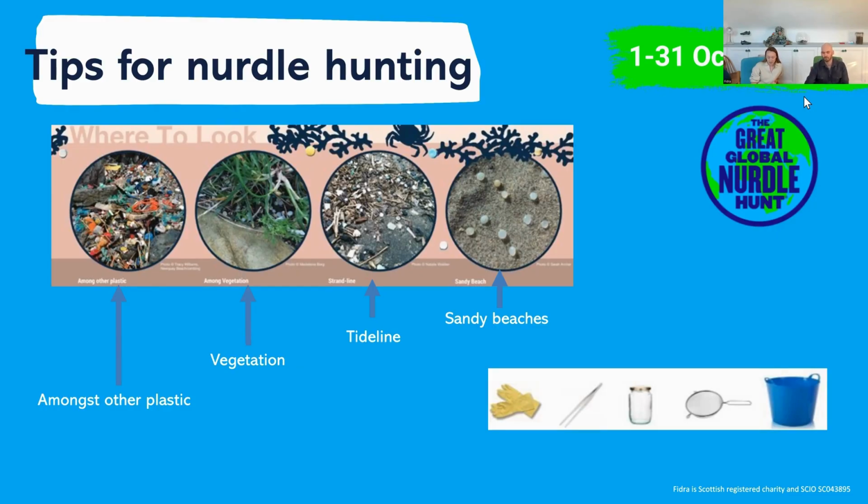We just want to remind you that nurdles can absorb toxic pollutants from the ocean. If you are collecting and removing the nurdles, we recommend using gloves and or tweezers to remove them, and to wash your hands after touching nurdles or any other marine litter. If you do collect nurdles, we have some advice in our participant packs, on our website and on our app of what you can do with them after.